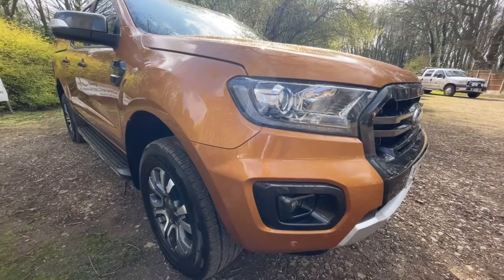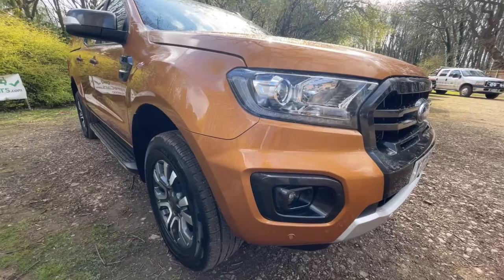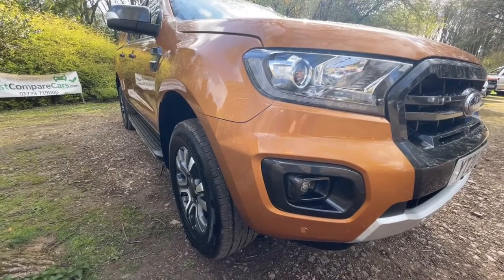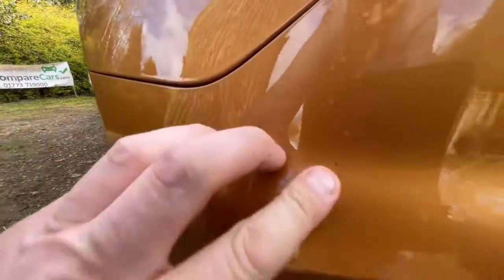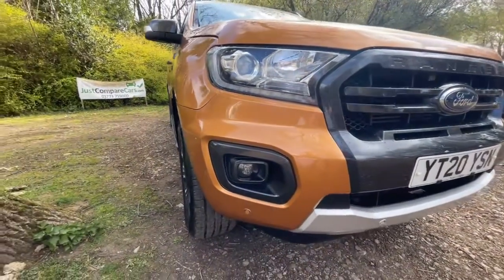Right, so driver's side headlight and front bumper. Things to note: it has got front parking sensors, which is a nice option. Again, there's going to be stone chips, but what I'll do, if I see any nasty marks, I'll show you those. And obviously just bear in mind, as I say, there are stone chips, but not going to be many.